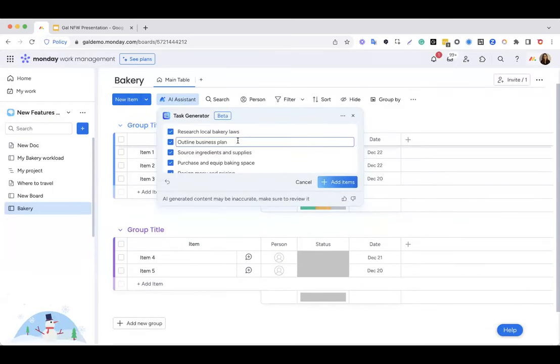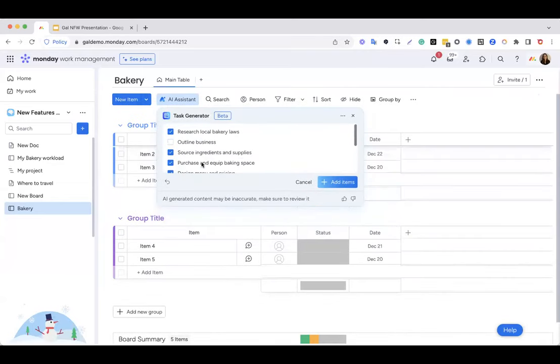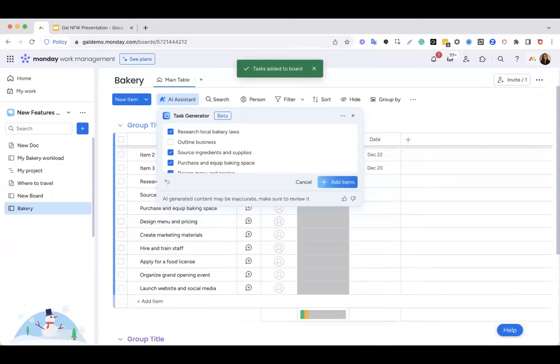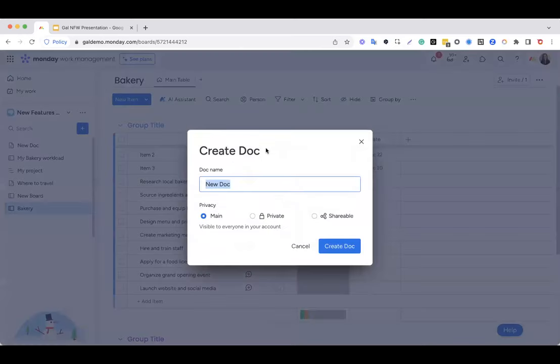We will be able to edit, for example, if you don't want to have this item, or if you want to remove it. You can also change anything here, and then we will do add items. And it will generate all the items for us. So this will help us, without manual work, to add items which are relevant to us. Now let's open a new doc called my bakery plan.